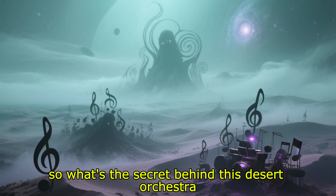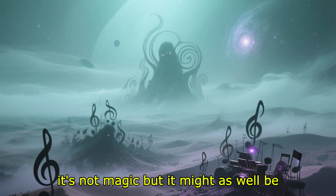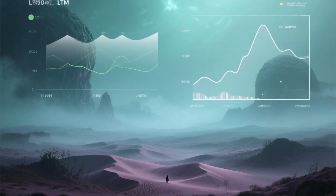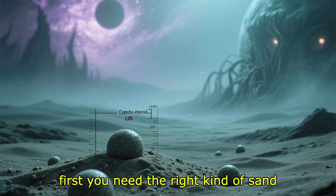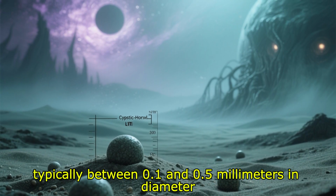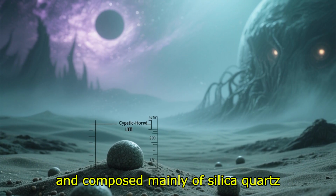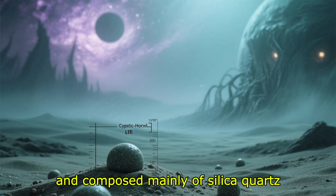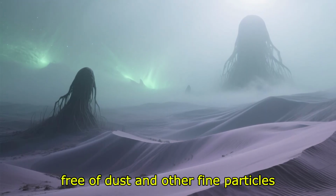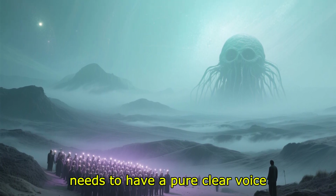So what's the secret behind this desert orchestra? It's not magic, but it might as well be. The sound is created by a very specific set of conditions. First, you need the right kind of sand. The grains must be almost perfectly spherical, typically between 0.1 and 0.5 millimeters in diameter, and composed mainly of silica quartz. They also need to be incredibly clean, free of dust and other fine particles. Think of it like a choir where every singer needs to have a pure, clear voice.